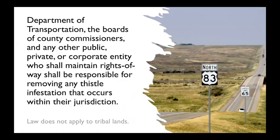It is also regulated that anybody who owns public land, so the Department of Transportation, county commissioners, any cities and municipalities that own land also need to maintain the right-of-way as thistle-free. This law does not apply to tribal lands, so this regulation will not apply to any of the lands owned by the tribes or managed by the tribes, but anything owned by state and city entities. So particularly rights of way. We see a lot of these invasive species on roadways.